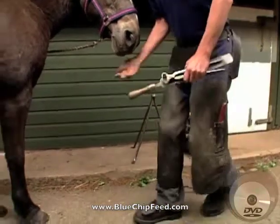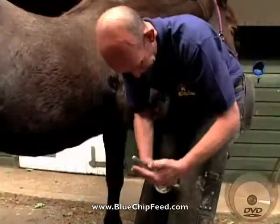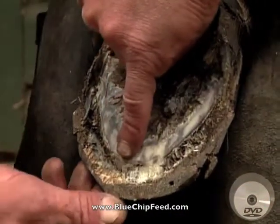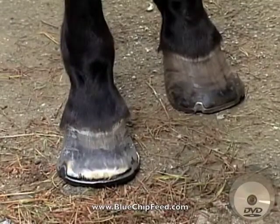Chocky is a typical older pony who suffered a bout of laminitis last year and possibly the start of Cushing's disease. Her front hoof shows separation of the hoof wall from the laminae. As long as Chocky is shod, she remains sound and able to continue her job as a riding for the disabled pony.